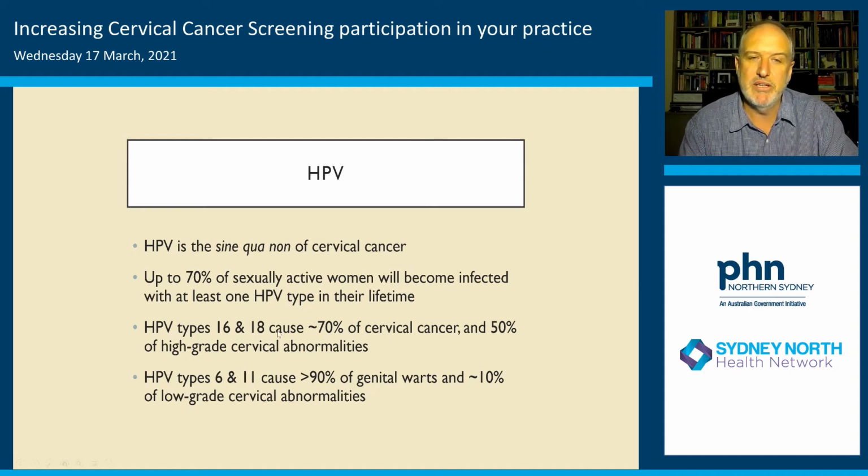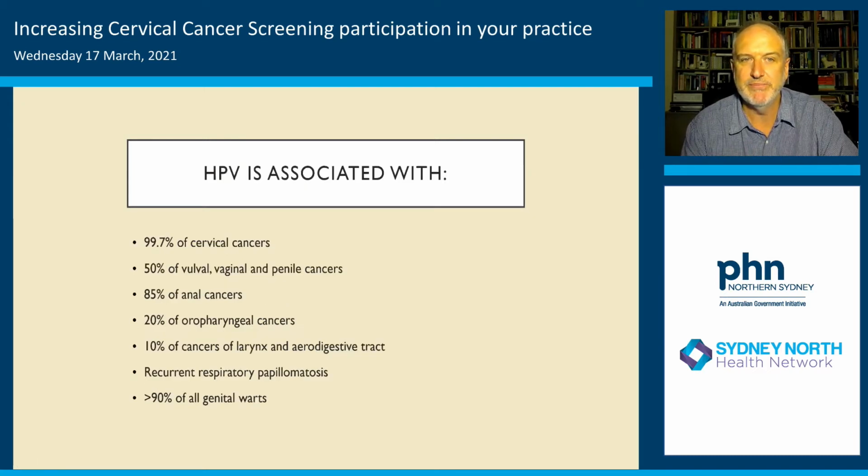Now, we know that 16 and 18 are the most common causes of cervical cancer, and we know that 6 and 11 are the most common cause of genital warts. Of course, those are the ones in the original vaccine. They're not only associated with cervical cancers, but also vulval, vaginal, and penile cancers, also anal cancers, oropharyngeal cancers, and cancers of the larynx and urogenital tract. And of course, just about all genital warts are caused by HPV, as well as this terrible thing that can happen in newborns called recurrent respiratory papillomatosis, which is usually 6 or 11, and the poor kids get basically condyloma the whole way down their airways, and it's a debilitating thing and can be frequently fatal.